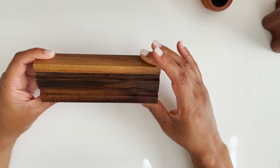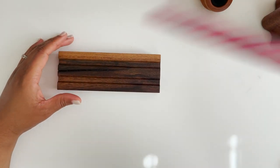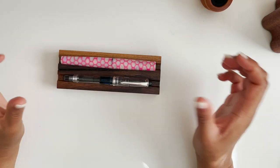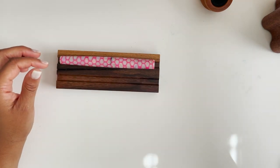And then I did get a wooden holder for my pens. I thought this would be nice to display pens I'm using or just a quick place to put down my pen.